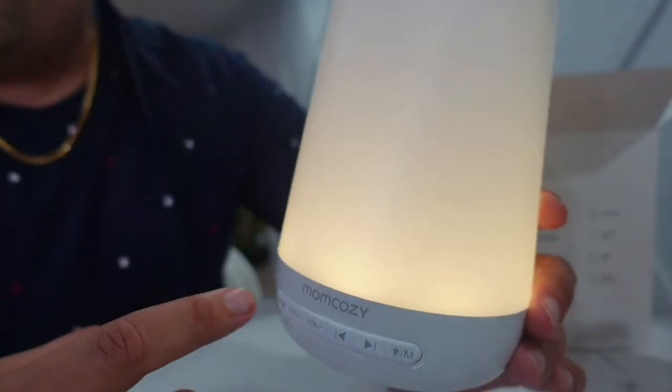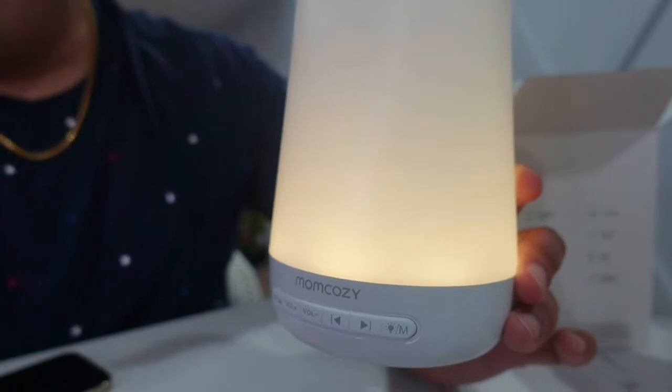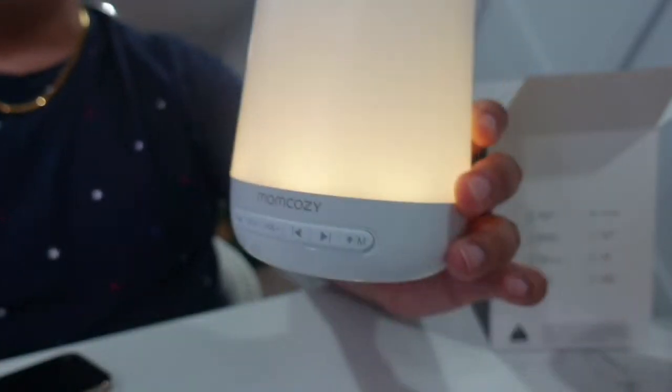This is on sale for $33.99. Normally $59.99 on deal today.